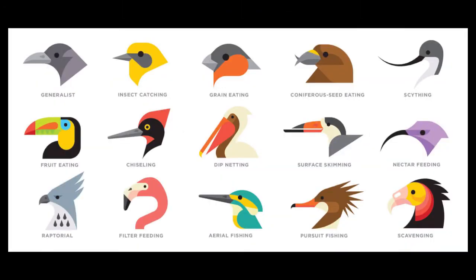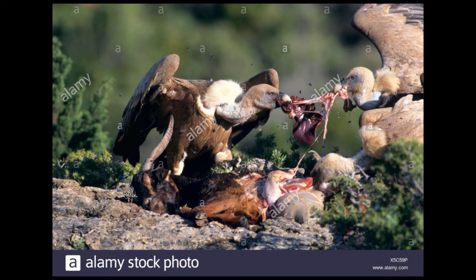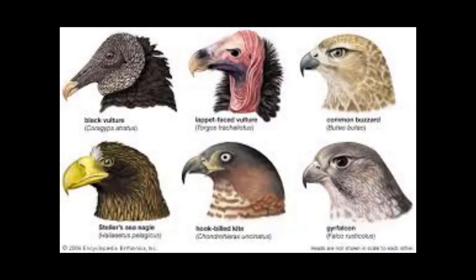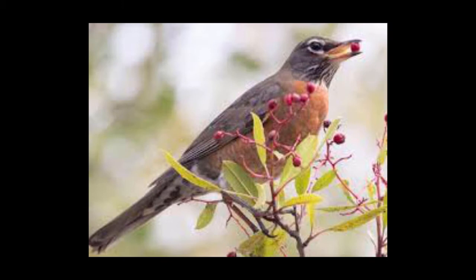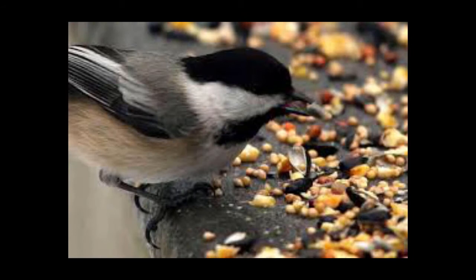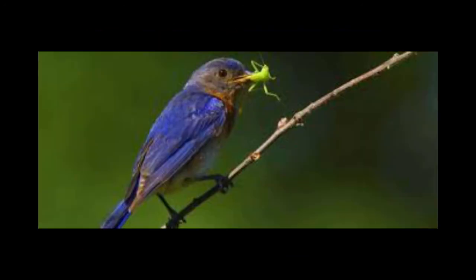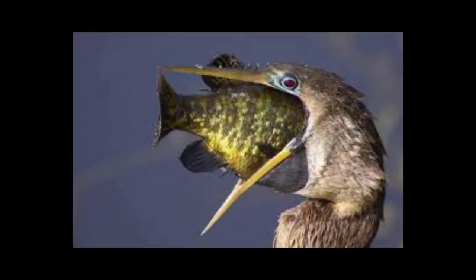Beaks. Birds have different types of beaks. Their beaks help them to break or tear the food into small pieces. Birds have no teeth. The shape and size of a bird's beak depends upon what it eats. Different birds eat different kinds of food. While some eat fruits, some eat seeds, some eat fish, meat or other animals and insects. Most of the chewing is done inside their body after their food has been swallowed.